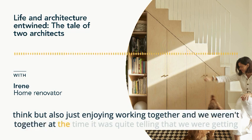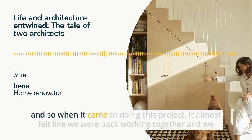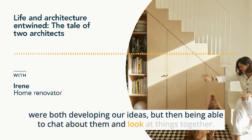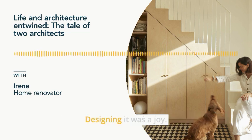And we weren't together at the time. It was quite telling that we were getting on so well and that we really clicked and made a good team. And so when it came to doing this project, it almost felt like we were back working together and we were both developing our ideas, but then being able to chat about them and look at things together. It was really nice that we felt really equal approaching it. Designing it was a joy.